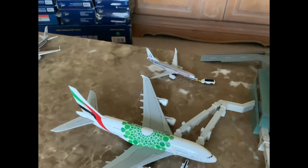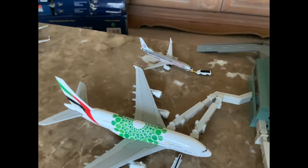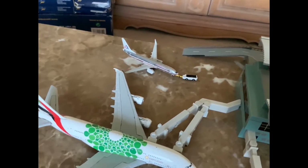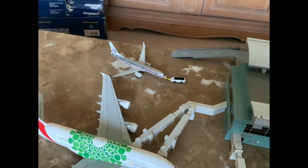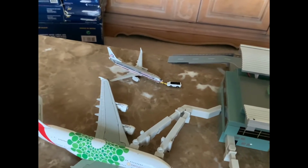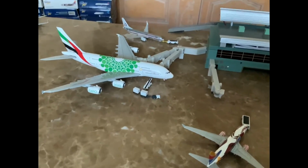So if you hear, the Hawaiian A330 just took off heading for Honolulu. Yeah, it was Hawaiian. Anyway, sorry about that. Let's continue. Right over here, we got an American 737-800 just backing off from the ground way. He just arrived from Dallas Fort Worth, and he's going to head out to Tulsa. Sorry for the Hawaiian. He's heading out to Honolulu right now.